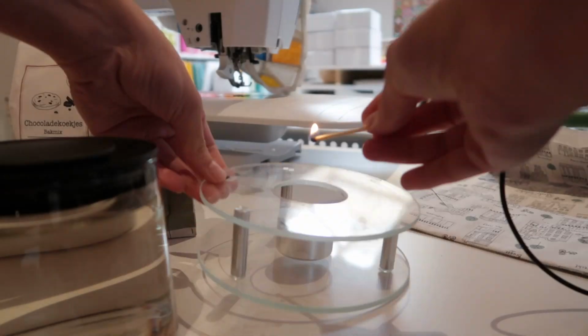I have some boxes that I need to unpack, some inventory that I need to check and put in the web shop. So I thought I will just take you with me and show you what's going to happen in the studio today.